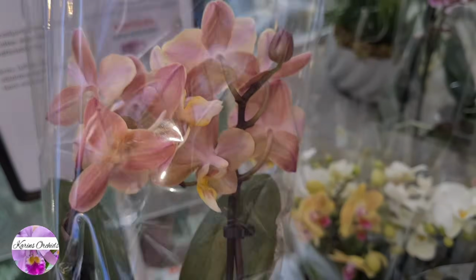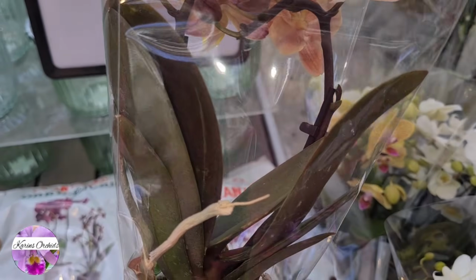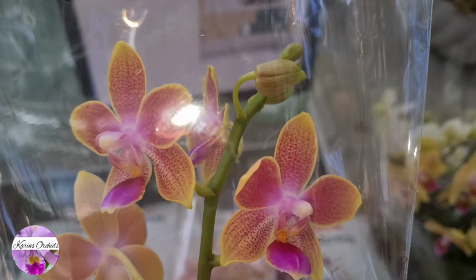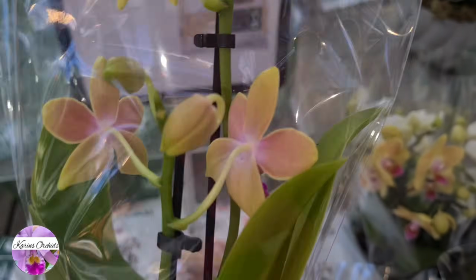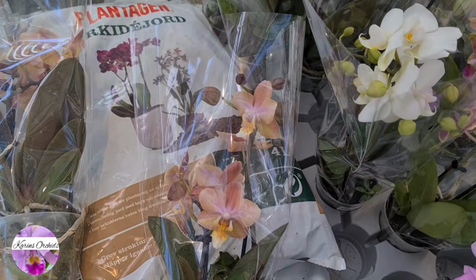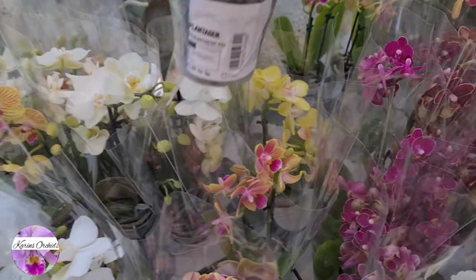Yeah, I think it's got the Schilleriana with the model leaf set as one of its parents, probably way back in its heritage. And this one looks like a primary hybrid. Looks like some kind of Speciosa or Tetraspis cross.